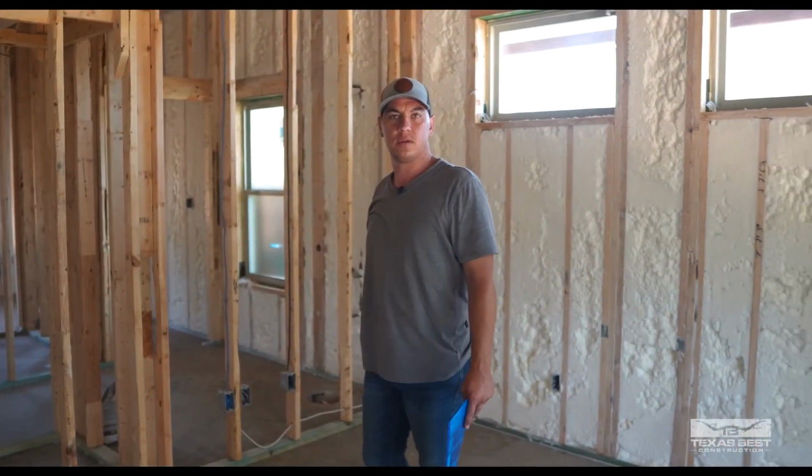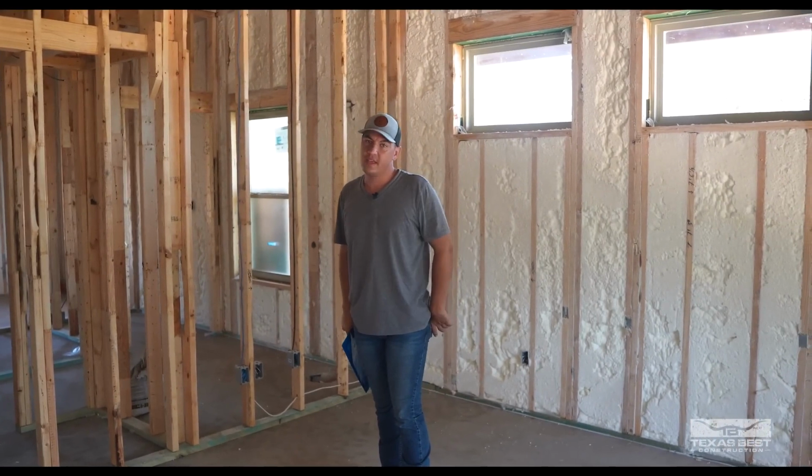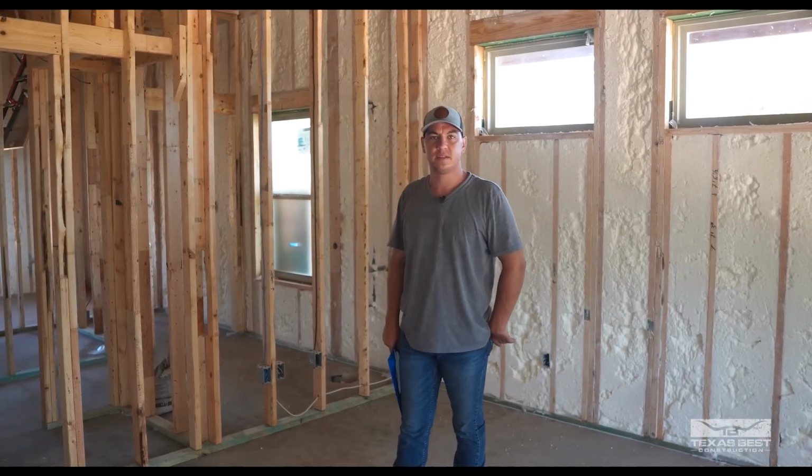And this is a pretty good sized room, but yeah, half a ton. Yeah, for this room it's a lot of, way overkill. It's a lot of air, right? But we're building for efficiency, so.